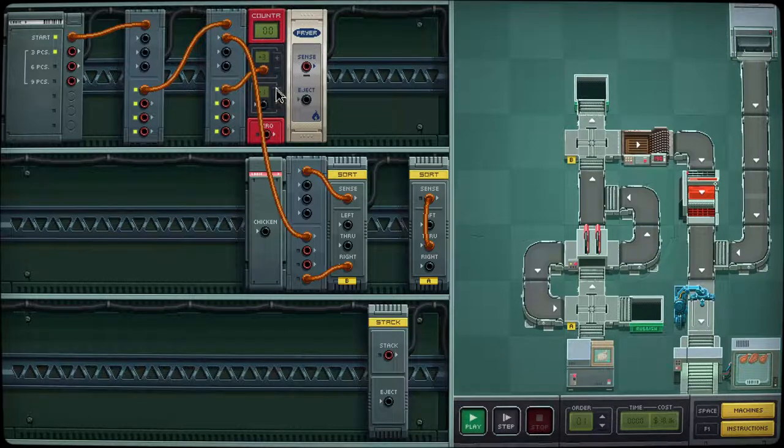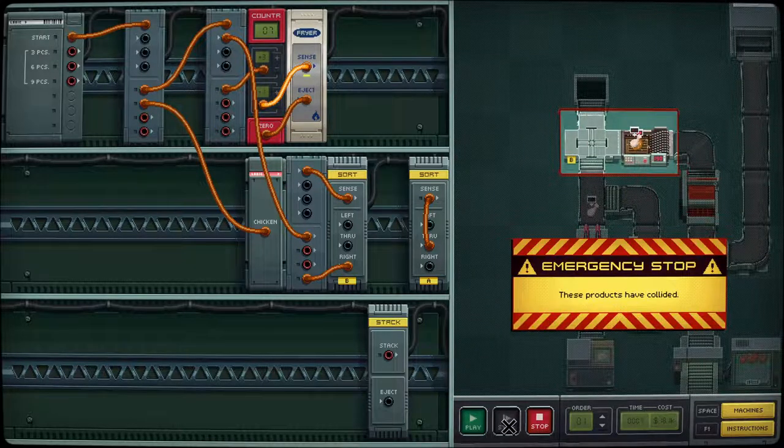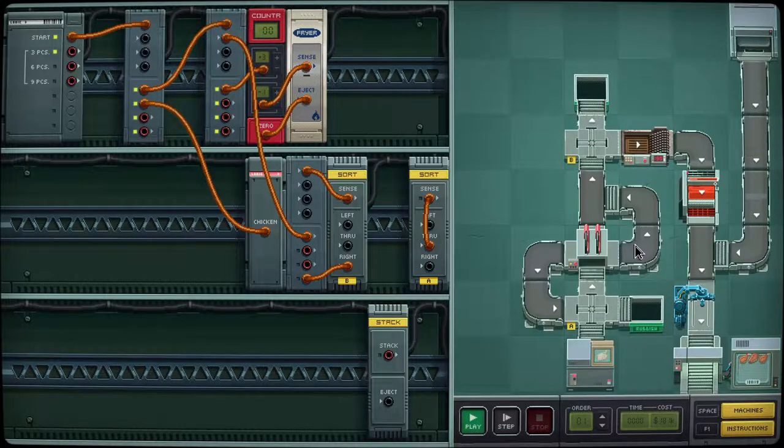The fryer, when it senses something, gives a minus 1. When it's 0, it ejects. But this isn't gonna work, is it? Oh, and at start, please dispense some chicken. This isn't gonna work because the second piece of chicken is gonna come along and bump the counter up too soon, right? And also is gonna dump that thing in there, so that's not great.